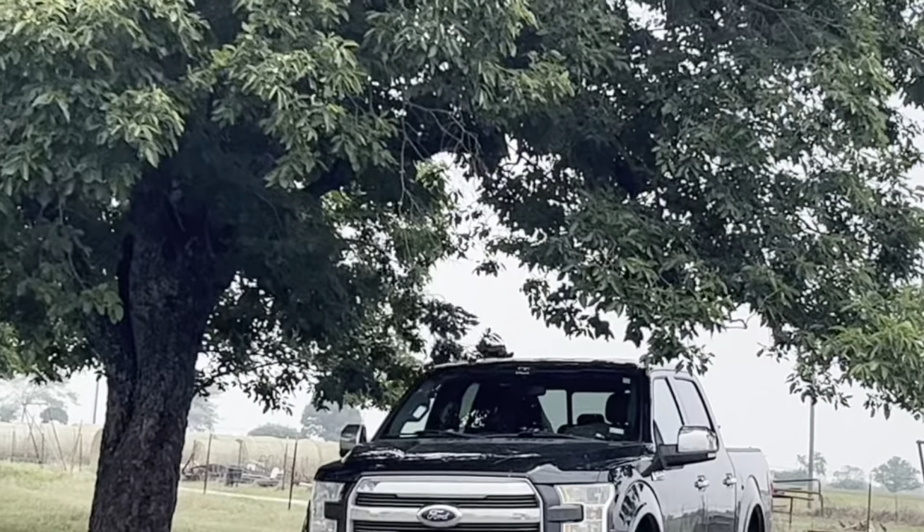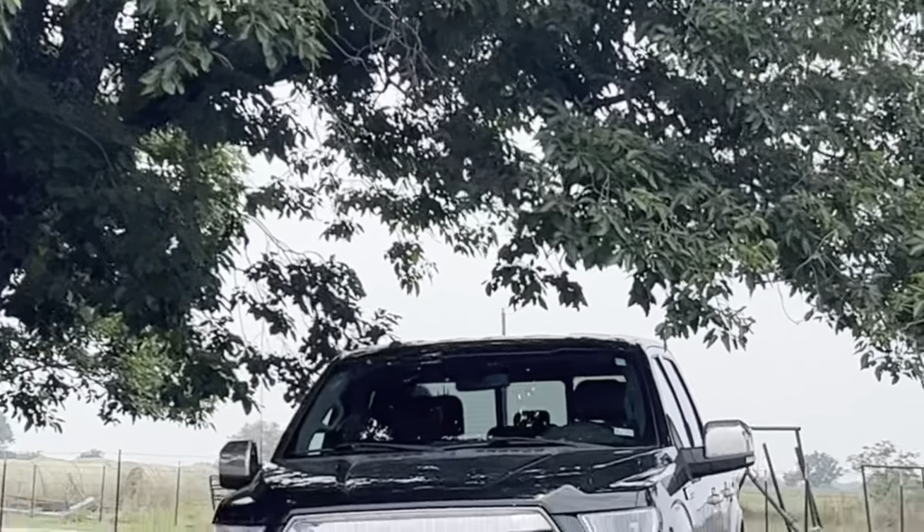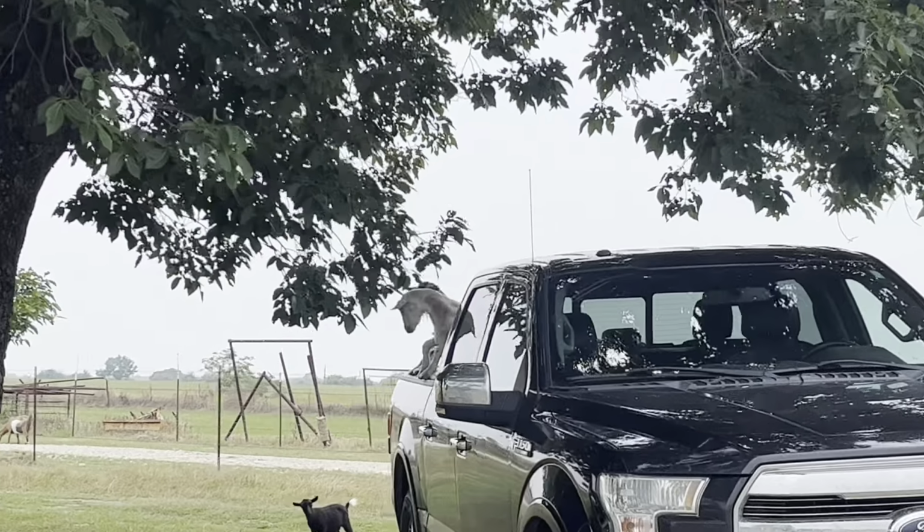I was unloading chicken feed and left the tailgate down, and I saw these leaves moving around. I guess they're pretty smart.